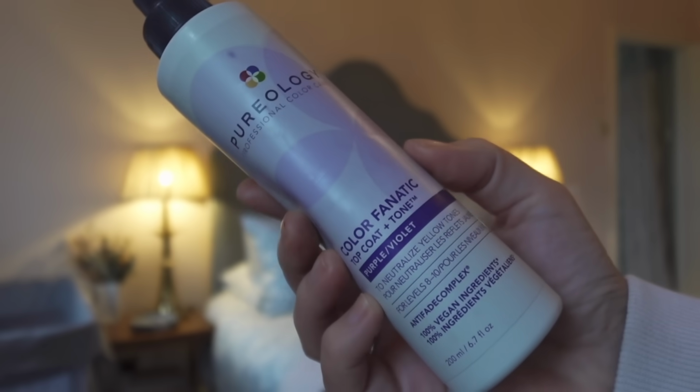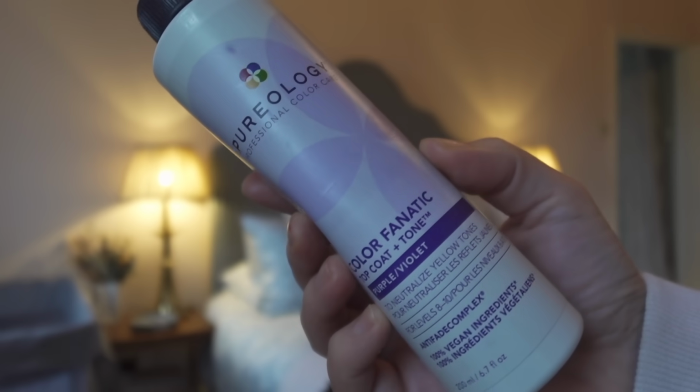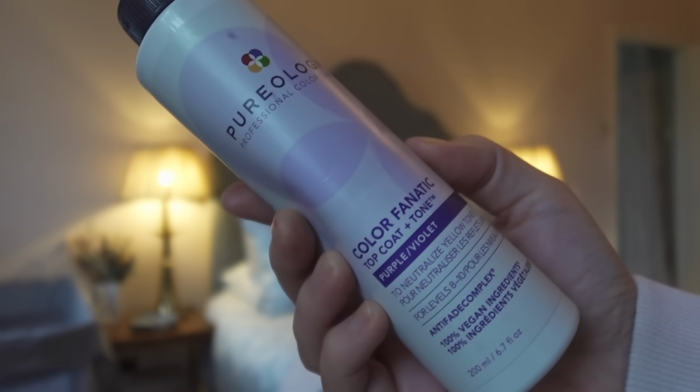That's it for skincare. Moving on to hair. I've got a few hair favorites. First up is one that's been a favorite for a while now, the Pureology Colour Fanatic Top Coat and Tone. I have had such a journey with my hair this year, and I feel like a lot of these products have been chosen because of the issues I've had with my hair.